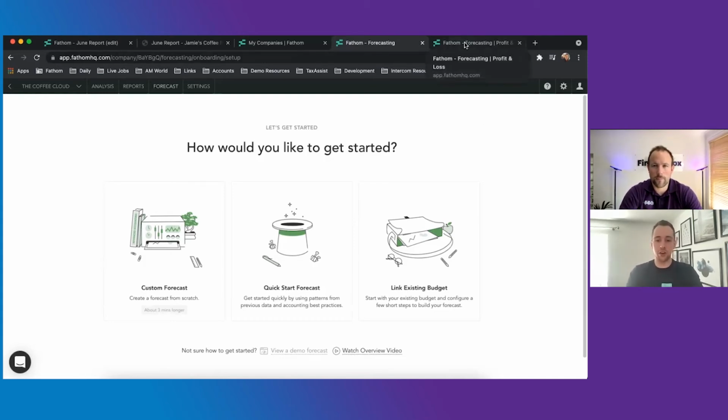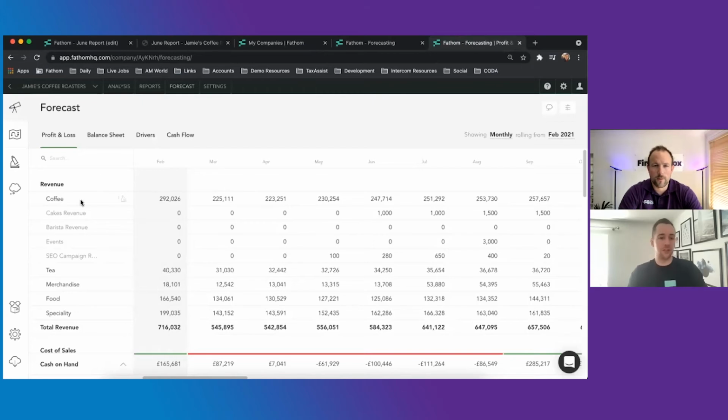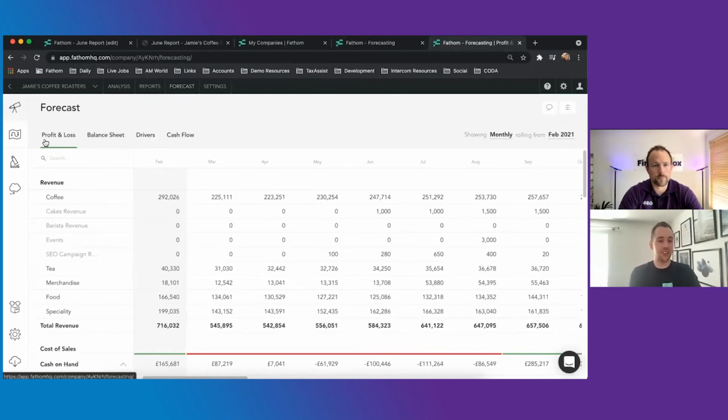And then once you choose one of those options, you'll get something like this. So you've got the main forecast grid here, and the forecasting section is split up into 4 sections: the forecast, the business roadmap, the micro forecasts and scenarios. But seeing as I'm on the main grid, I'll walk you through this. So we've got the P&L, something that will look familiar to a lot of the viewers.